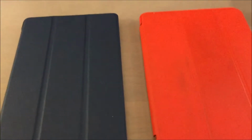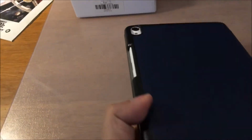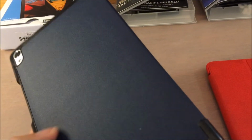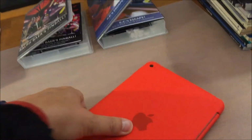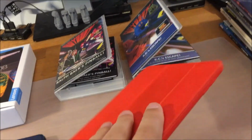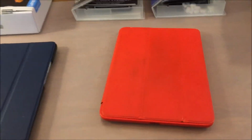And it's basically the same functionality. Even the little flaps are pretty much identical. This has a hard plastic finish with some faux leather back. I believe it's faux leather. And this actually has a silicone back, and this really gets grubby. So I may have to replace that, or clean it up.